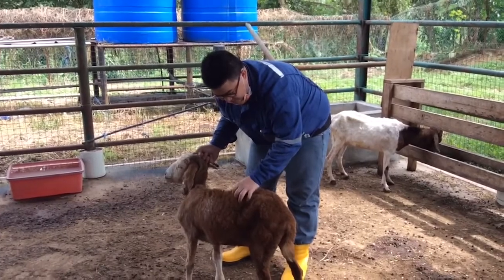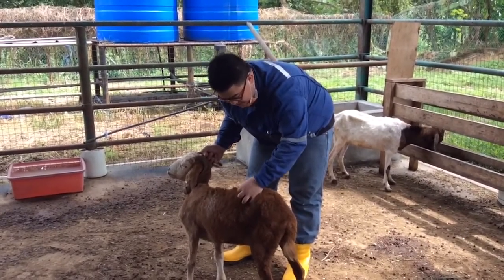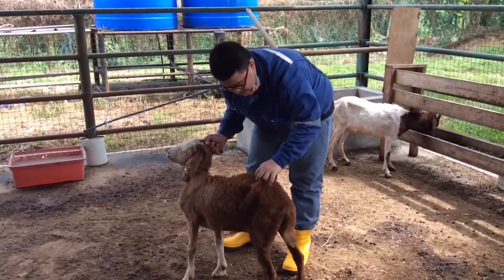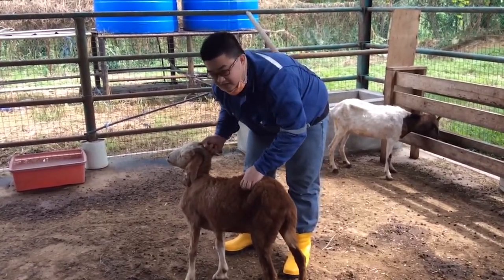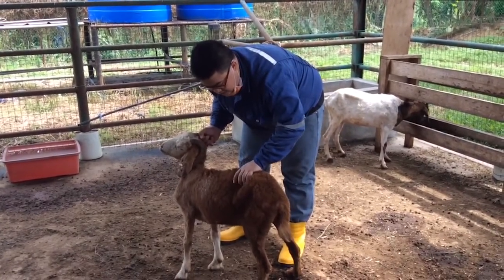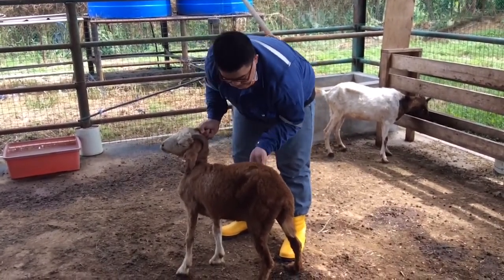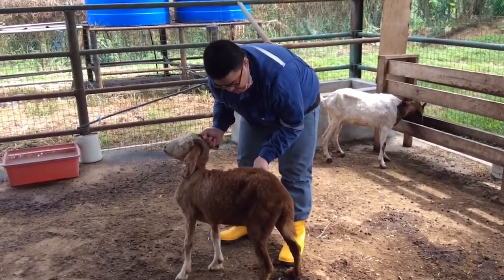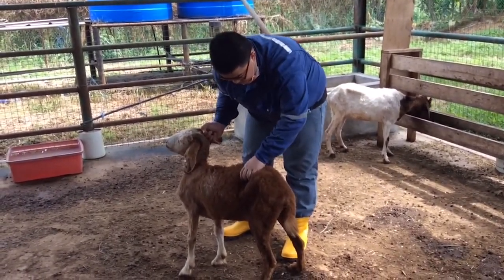You can feel it's sharp, not round, all the way. There's no fat, and for the transverse process, all the way in, there's no visible fat. It's sharp, not rounded.